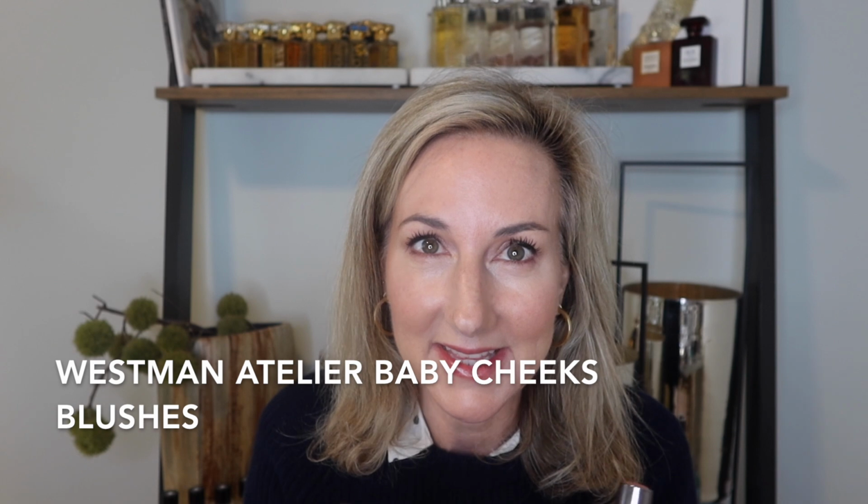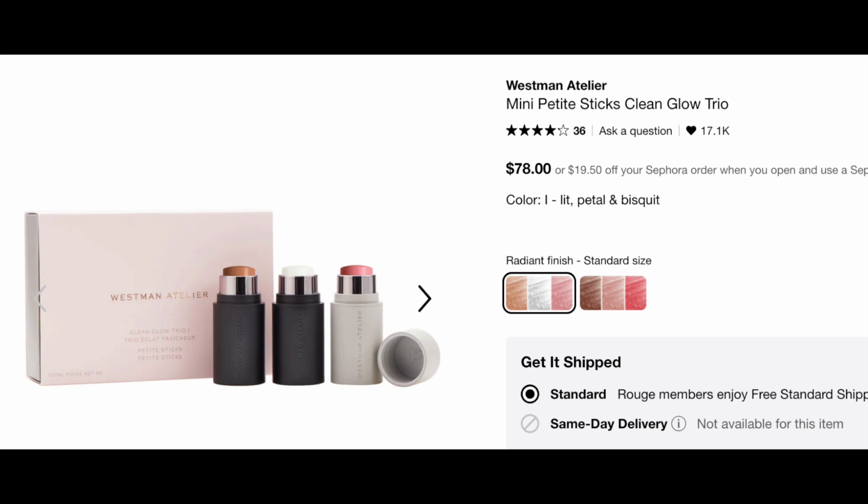I love the fact that they have these mini petite sticks clean glow trios that include all three of my favorites. One of the baby cheek blushes, one of the super lit highlighters, as well as the contour. And they have it in two different sets. I have everything in set one that includes the lit petal and biscuit combo. Love, love, love. Highly recommend.